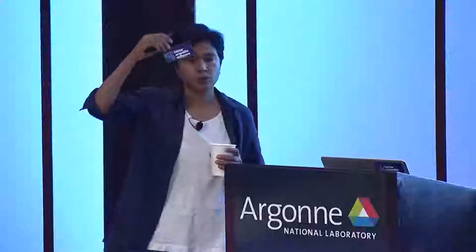Also, we have generated a site called Better Scientific Software. The stickers for that are out there if you want, and this is a portal for the purpose of collecting information, collecting resources about scientific productivity, software productivity, and we are always looking for people to contribute to this and also engage with the portal.